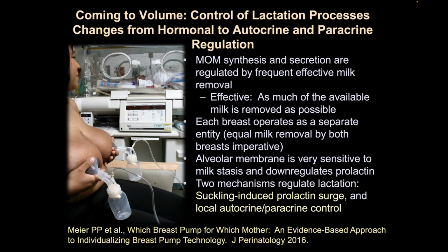Because what we see is a switch from what you just saw that's hormonal. And now we have two different mechanisms, completely different from what was in place before, that are regulating the milk volume. So we want to make certain that we remove as much of the milk as possible during this period of time. Each breast operates as a separate entity during this time.